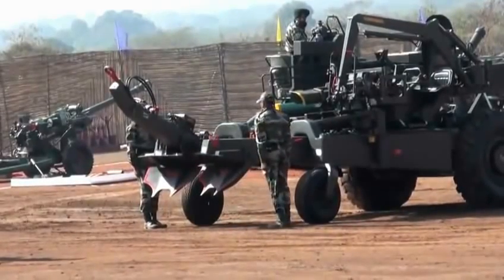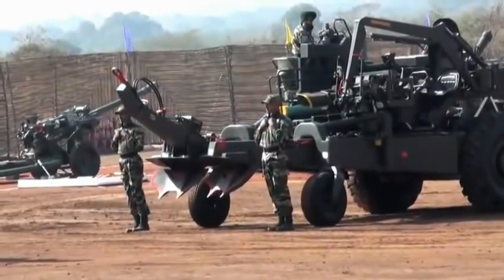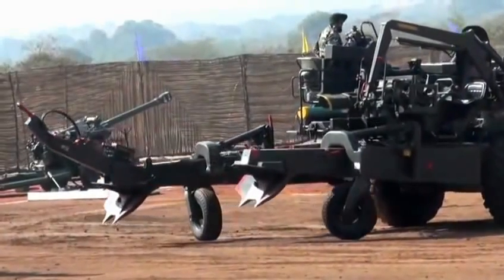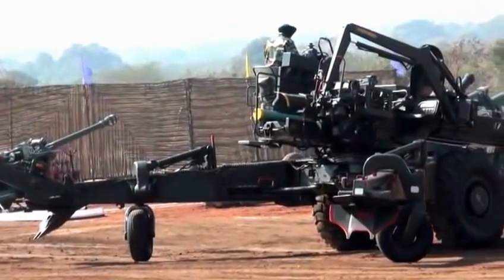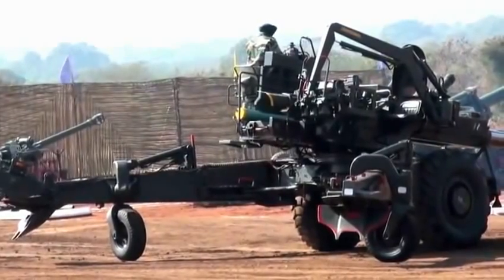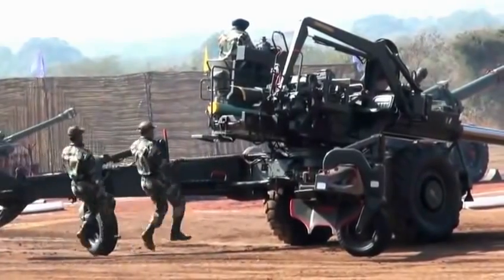The time required to bring the howitzer into action is approximately 2 minutes. In the cross-country mode, the tandem drive facility of the Scania and the auxiliary power unit of the gun are combined. This increases the overall pulling power of the equipment. It is manned by a crew of 8 gunners.